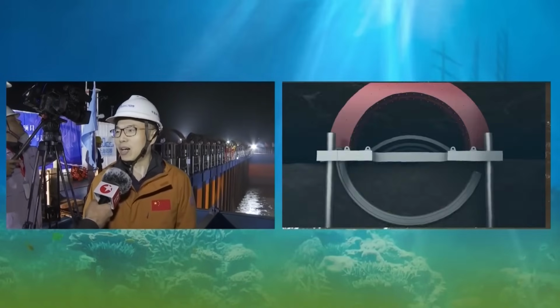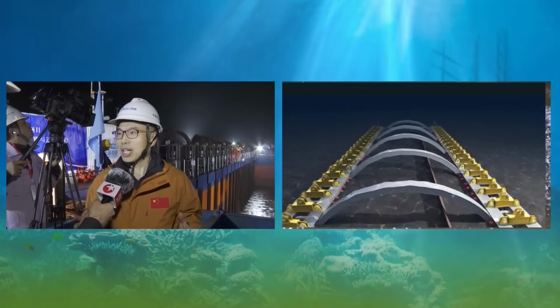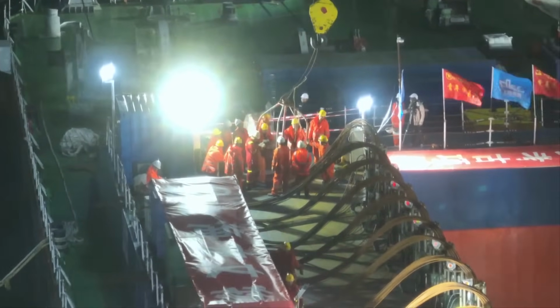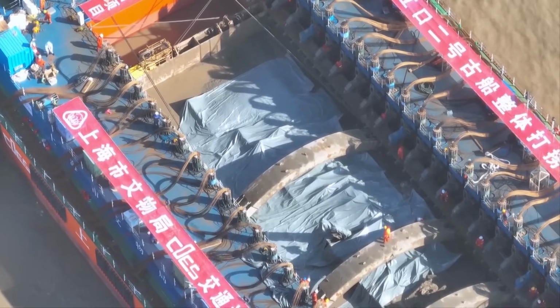I'm so excited now. The successful excavation of the shipwreck proves that our technology using arc beams for non-contact migration of cultural relics is safe. After that, a crane lifted the whole thing out of the water. With that, the extraction was complete. The scientists can now clean up the whole thing and make wonderful discoveries in the process. It's like art being performed.